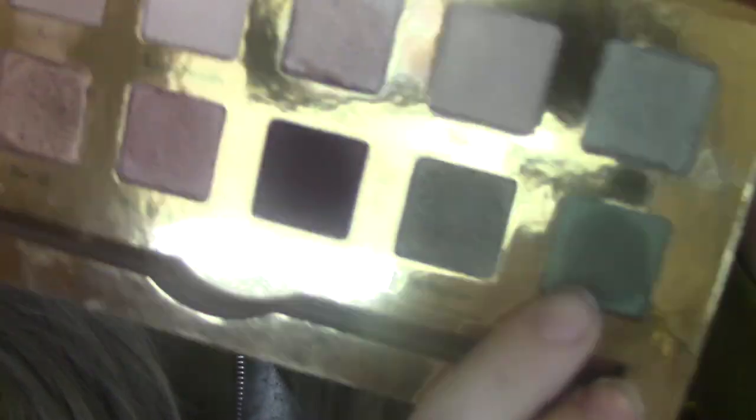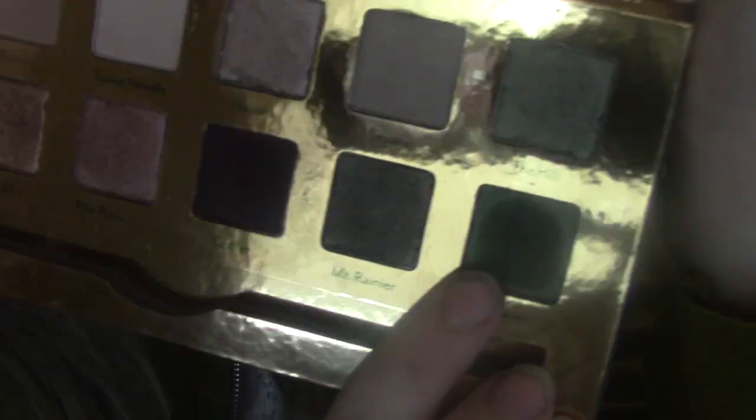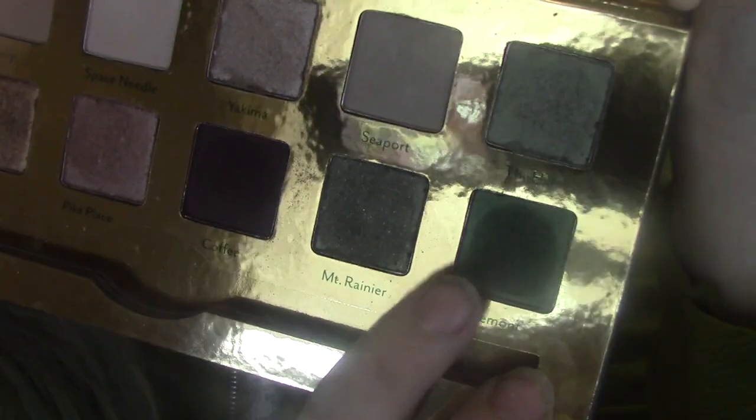Yeah, that's pretty. I'm going to go for the slightly darker green. It's more of an emerald-toned one. It's called Fremont, I think I pronounced that right. The shade just right here. I'm going to pop a bit of that on the inner corner of my eye.